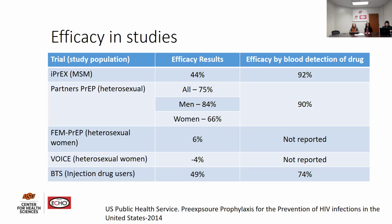What's really interesting, though, is when they did a sub-analysis and analyzed patients that actually had detectable levels of the drug on board, it goes up a lot. So you can see 90-92% for sexual transmission. For the women, it's not reported. Those numbers were way too small.